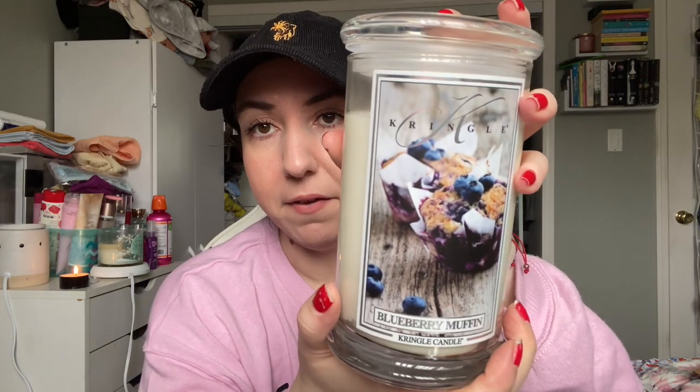Oh, they're made in Massachusetts. The one time I don't wear my Patriots hat. I'm gonna do the blueberry one first because I'm a sucker for hot chocolate, so I'm gonna save the hot chocolate. Y'all, do you see this glass? Kringle. So this is blueberry muffin. Again, there are no scent notes on the bottom. It says it is 22 ounces. Oh, 100 hours of burn time. This is going nowhere.